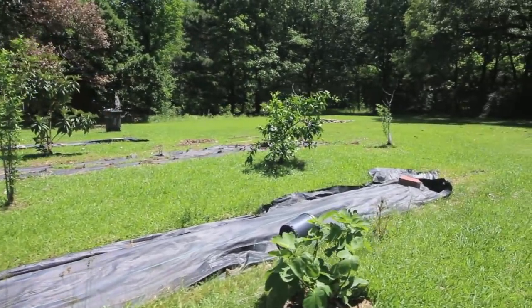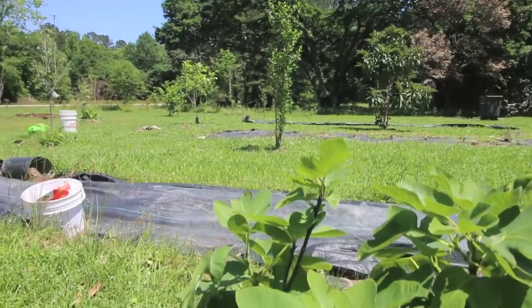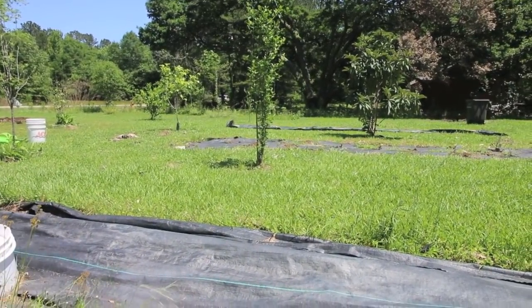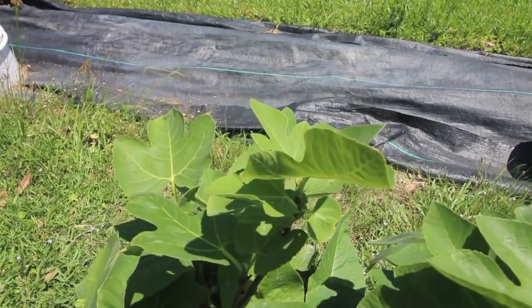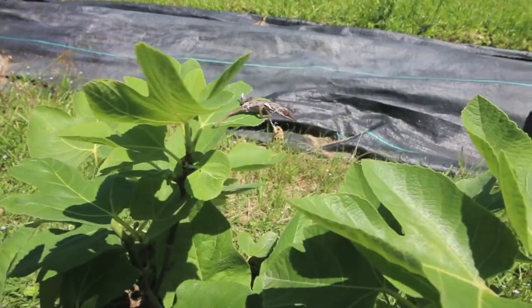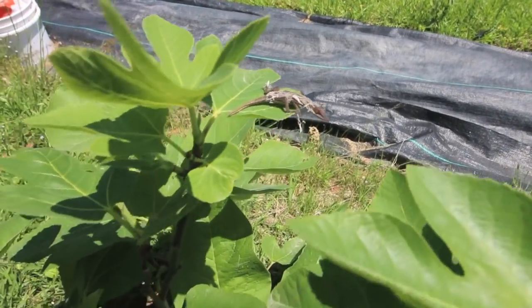Lastly is the air layered fig. We finally went ahead and put it in the ground. Hey, you. Look at that little lizard. It's changing the skin. Oh, he's gone now. Oh, there you go. His skin's coming off. And we're messing with him.